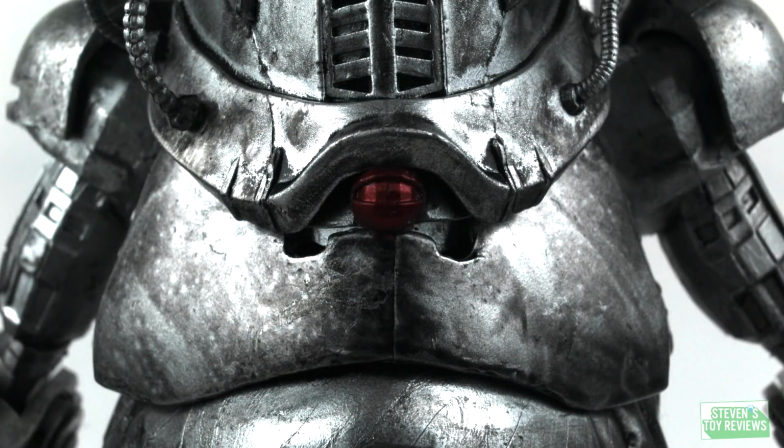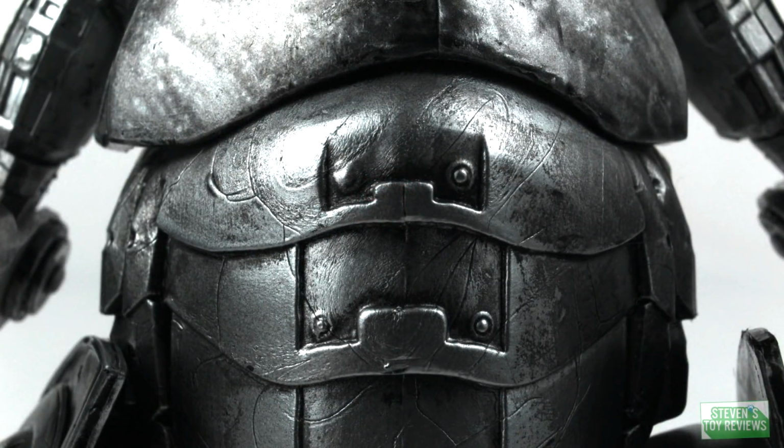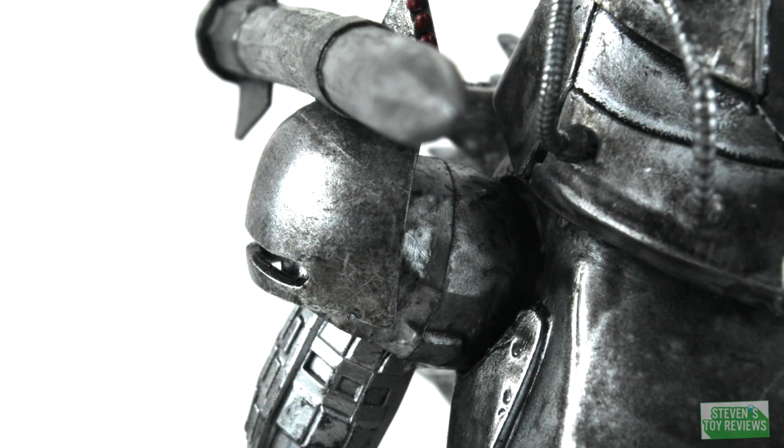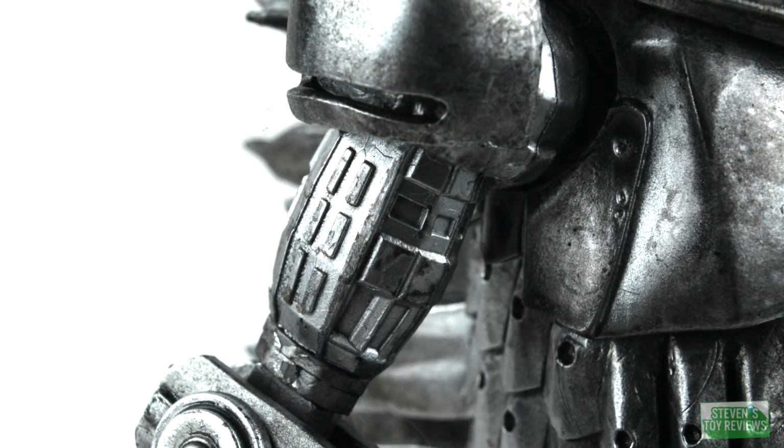Now, I've sort of talked about the negatives. Let's talk about the positives. Ready Player One Mechagodzilla. No company is really going to touch this with a 10-foot pole. We haven't seen one in the SH Monster Arts lineup. We factually have not seen one from NECA. Super 7, will they touch it? Who knows? Can't predict the future. X Plus, no. Sideshow, more than likely not. It's a Ready Player One Mechagodzilla action figure. Quite frankly, whatever we're going to get, it's going to be good.